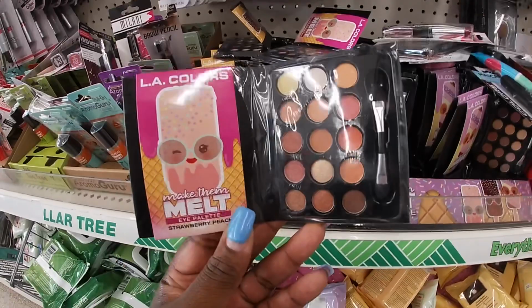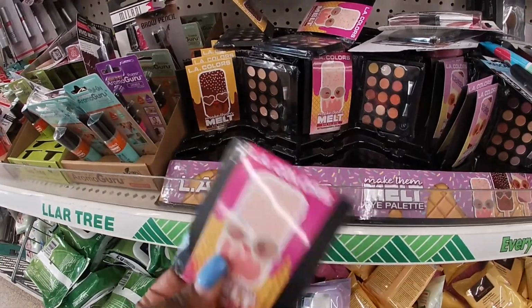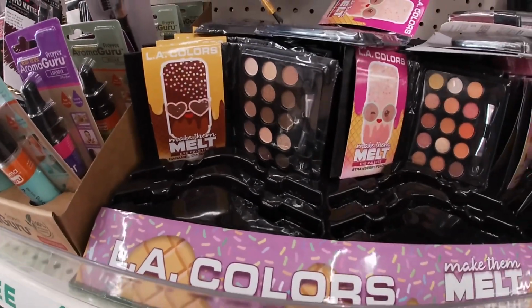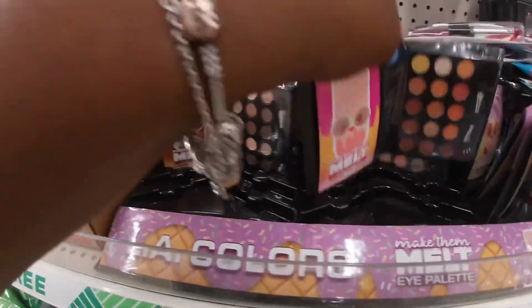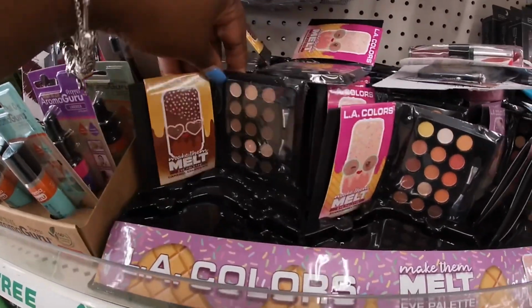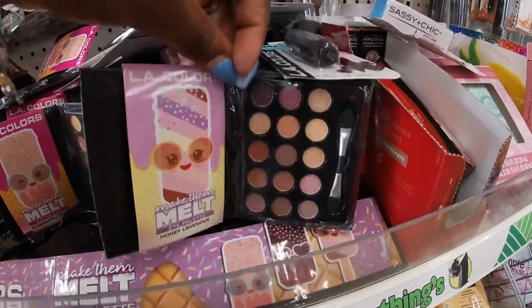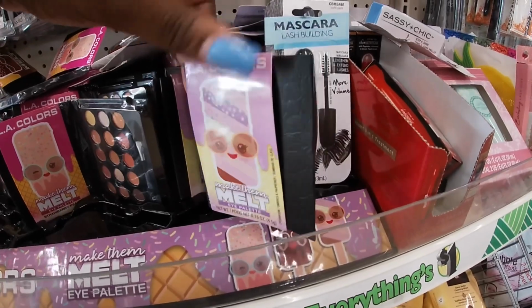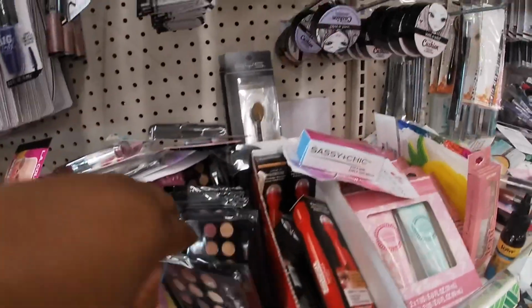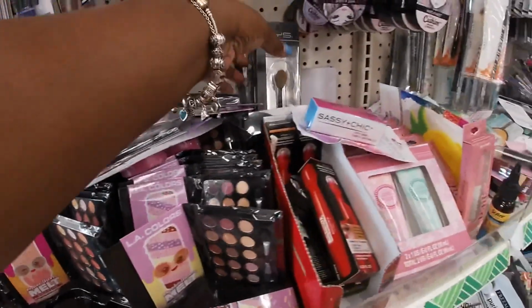What's these? LA Colors, Make Them Melt Eye Palette, Strawberry Peach. Oh, that's cute. Make Them Melt. I see Caramel Chocolate. Wait, the Strawberry Peach goes here. The Caramel Chocolate. And the honey lavender. That's so cute. It looks like a little notebook. Now, what's this? Was that the only three? Yes, that was the only three.